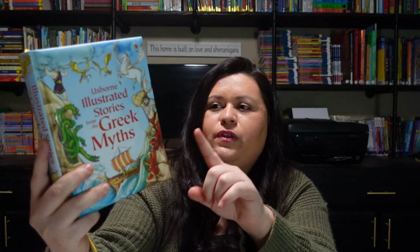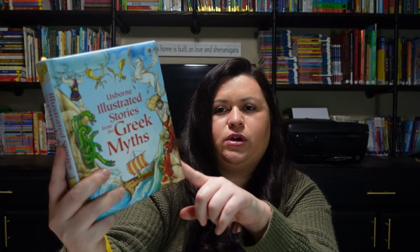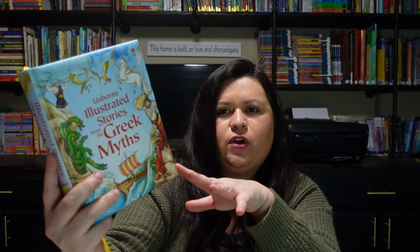And then after I read the section out of this book, I'll go into one of these books I'm about to show you. So the first book I'm going to show you is called The Usborne Illustrated Stories from the Greek Myths. Now, this book we have never read. I do have the Usborne Illustrated Legends of King Arthur. We really, really enjoyed that book. I think that's the one I have. Yeah, it was King Arthur, not Merlin, right? I think it was King Arthur. And we really, really enjoyed that book.